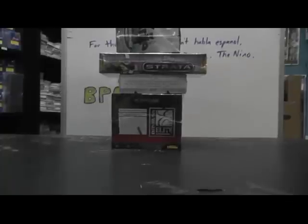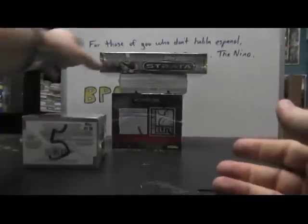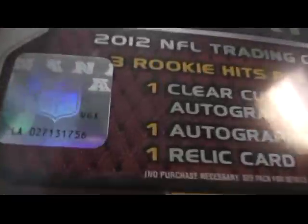Next up, we got TK's. What's up, Tim? I'm going to do a Finest. I just grabbed top everything. Number 5, 2011 Finest. Actually, last box of Strata I have in house. Number 56, Prime Signature 91, and Elite is 37.